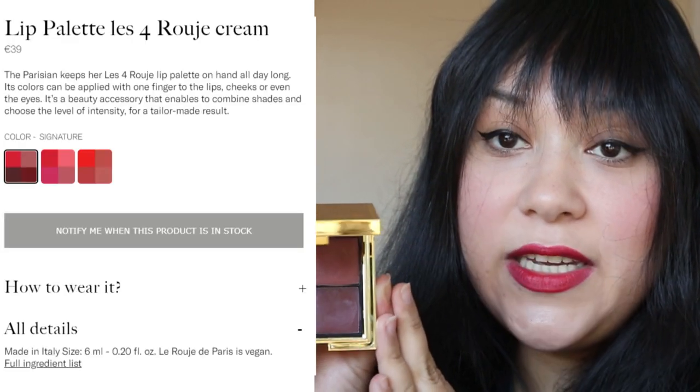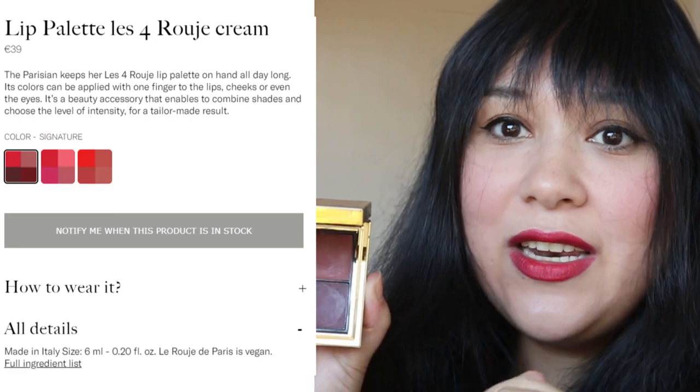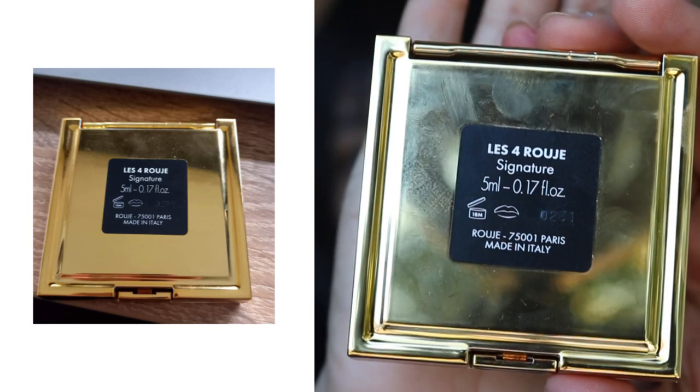The net weight of these palettes is about 6 milliliters or 0.2 fluid ounces. Now I say about because the weird part is on the website it says 6 milliliters, but on the back of this one it actually states that it's 5 milliliters and 0.17 fluid ounces. So I don't know why that's different. And that's kind of annoying me. But yeah, nothing I can do about it except for letting you know that the net weight on here says it's 5 milliliters or 0.17 ounces.